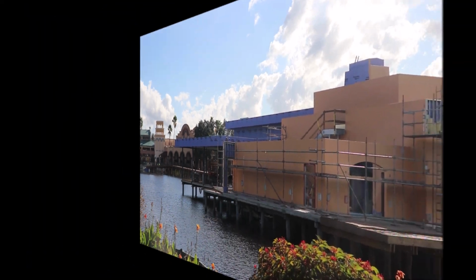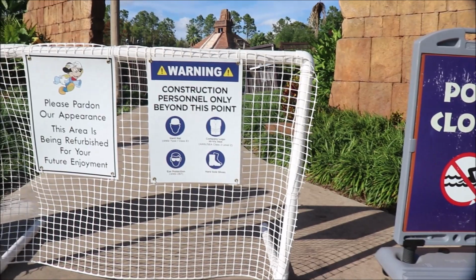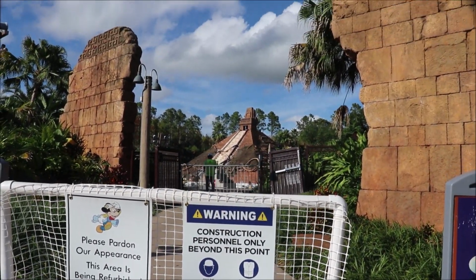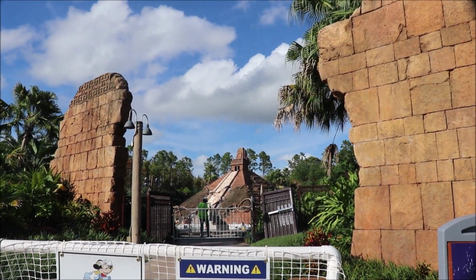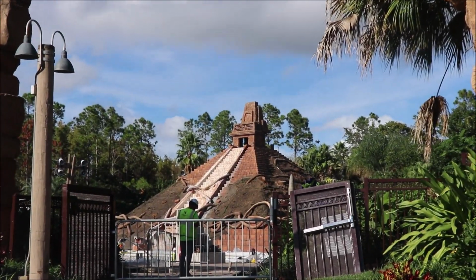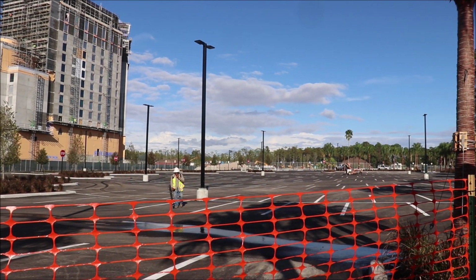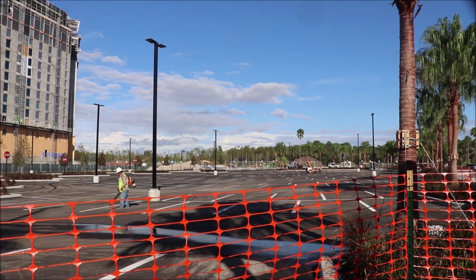And in other Coronado Springs construction news, work continues on the dig site pool. When I was there, there were guys standing inside the pool, so I'm thinking it's a pretty heavy refurb job. When we visited, they were also finishing up the refurbished front parking lot in front of the lobby.